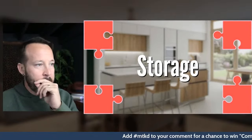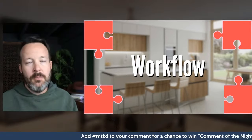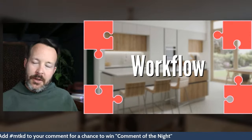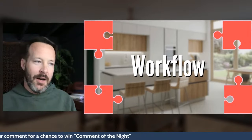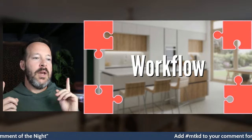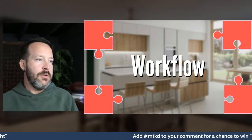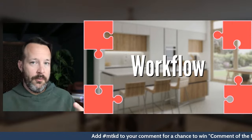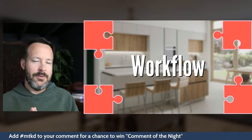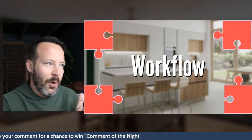Now let's go to this next one, and that is workflow. Workflow is essential for a functional kitchen. We can talk about the kitchen triangle, and we have ad nauseum on the live stream in the past on different videos. It's important that you do have a functional workflow. Call it whatever you want. Call it the triangle, the quadrilateral, the trapezoid, or the rhombus, whatever you want to call it.